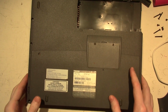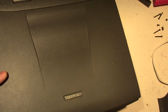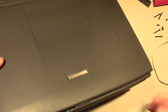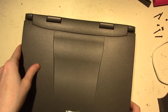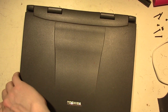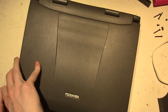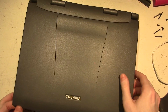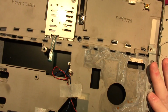Okay, we're pretty much ready to split the case. And we're kind of taking it off in this direction. So we go kind of like this because we have the volume controls over here. And then once we get this part unsnapped, then the whole thing should lift. So we'll grab from the hard drive point, just kind of lift, work our way over for the snap. So it comes up like that. Then the back should come up just like that.